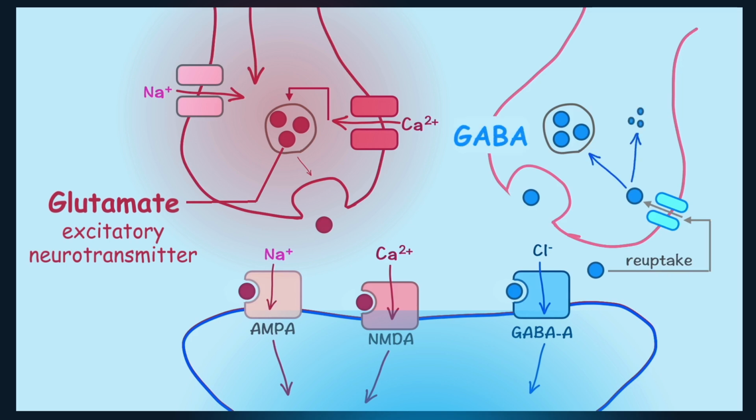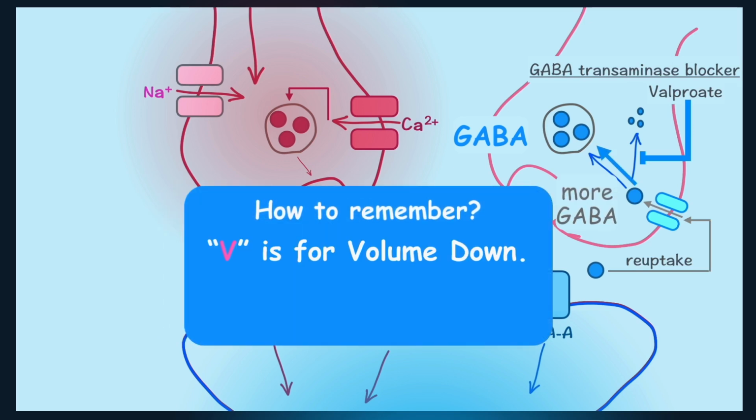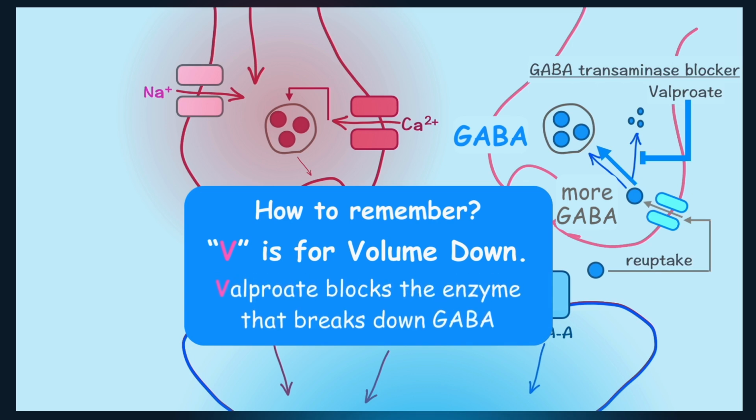So, how do antiepileptic medications help? Let's start with Valproate. It blocks the enzyme that normally breaks down GABA. As a result, GABA levels increase, and that helps calm the brain. Just remember, V is for volume down. Valproate blocks the enzyme that breaks down GABA, so GABA levels go up, and your brain chills down.